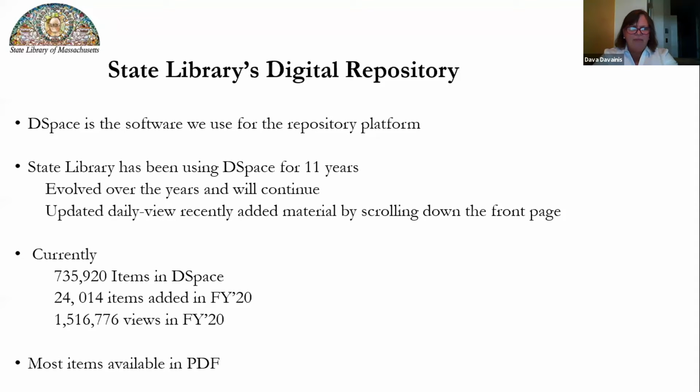And just a little bit about numbers. Currently, we have over 735,000 items in DSpace. I did this slide a while ago, so we're probably up to 750,000 items. Just in fiscal year 2020, we added over 24 items in DSpace, and we've had over 1.5 views. Honestly, that's kind of low. I don't know about your ends, but government websites have been completely overwhelmed, and getting statistics straight has been a challenge this year, whether with MassGov or keeping track of DSpace too. So I expect these numbers to go up.